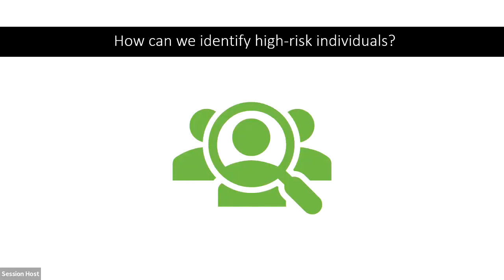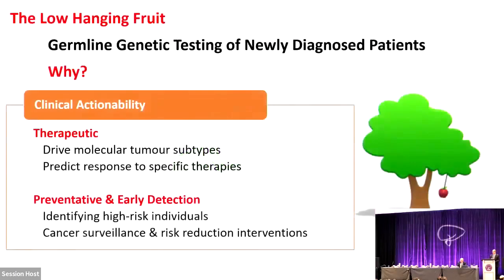So how could we as surgeons help identify those individuals at risk? And I think we could do that quite easily in our clinics. So it's a low-hanging fruit. If we just get to that low-hanging fruit, we'll have an impact. So germline genetic testing should be offered to all newly diagnosed patients. And I think as surgeons, we see many of those patients. We're often the front line in seeing these patients. So why should we do this?